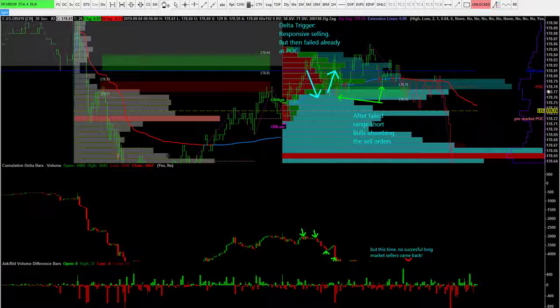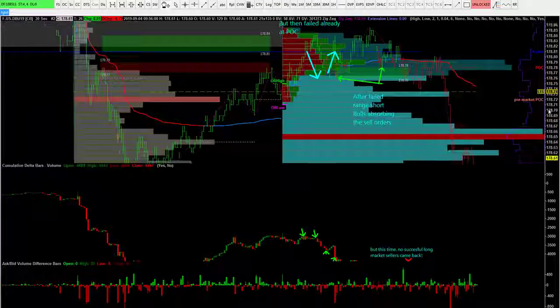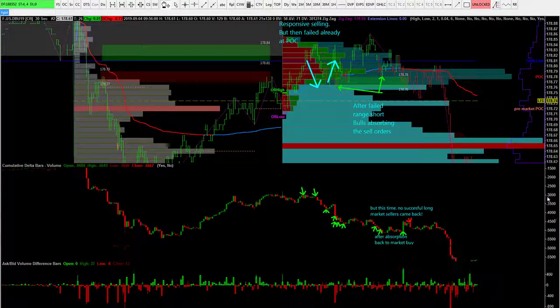That means, of course, is this the open test drive for the short, getting from weak volume into a short from the open overnight low? But it wasn't so clear because we were a little bit in the middle of those profiles. That means we are in the middle of the overnight, and I saw all the time the selling was happening here. See this?